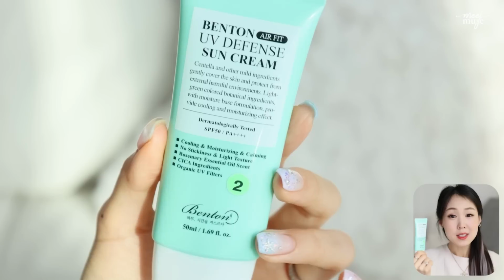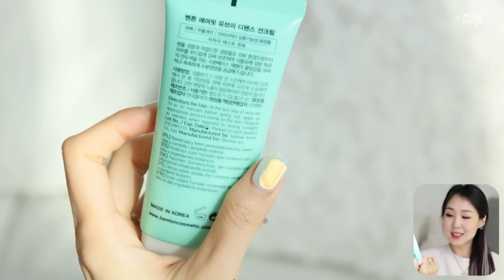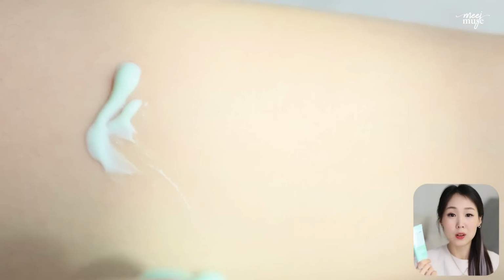The Benton UV Defense Sun Cream. This one is cooling, moisturizing, and calming. It provides broad spectrum UV filters with organic filters, but this one is chemical based without the endocrine disrupting ingredients. It's got Cica ingredients, so it's soothing. It's got rosemary essential oil as the scent, so there is no artificial fragrance, but you can smell a little bit of a herbal smell to it. It has no stickiness, and it's a really nice light texture that feels just like a serum. So that one has been nice.